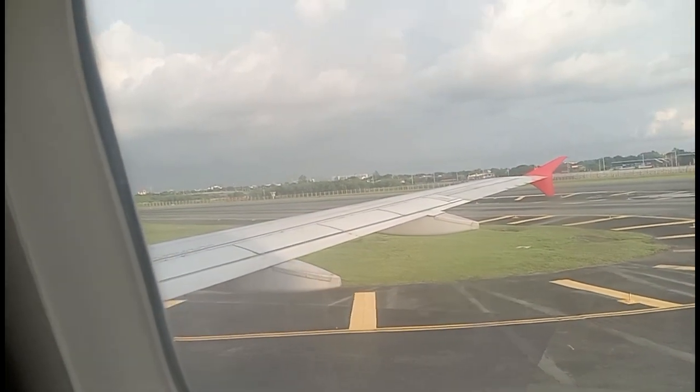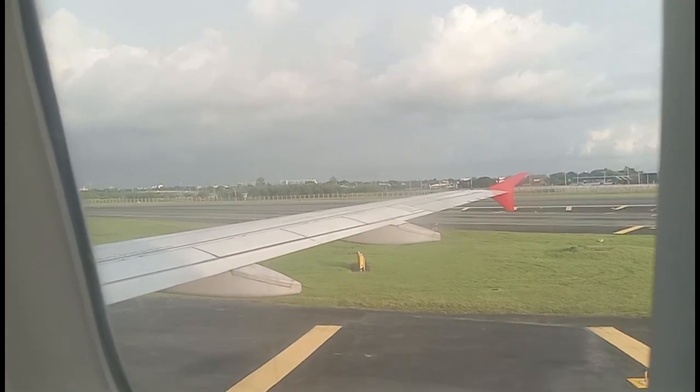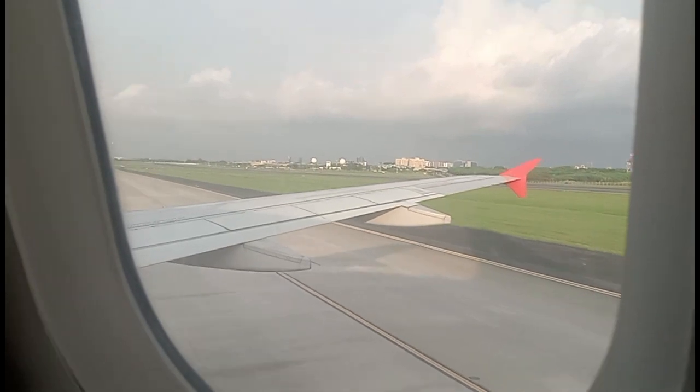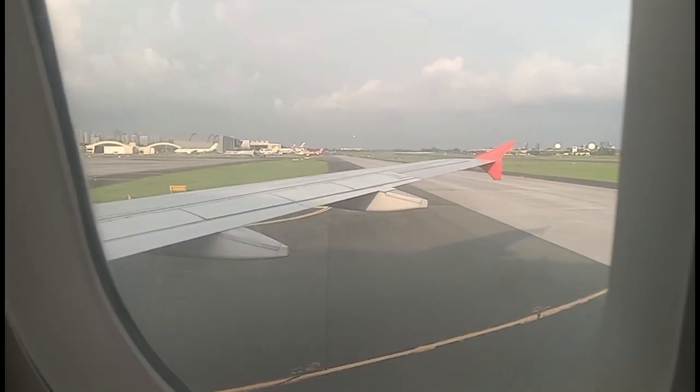We have just landed at Ninoy Aquino International Airport. Please be informed that your arrival will be at Terminal 2. For your safety, please remain seated until the seat belt sign is switched off. Passengers traveling with infants who were given infant life vests, please return them to the cabin crew upon deplaning.